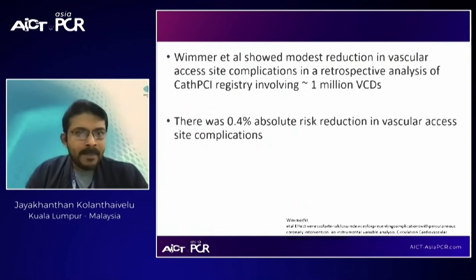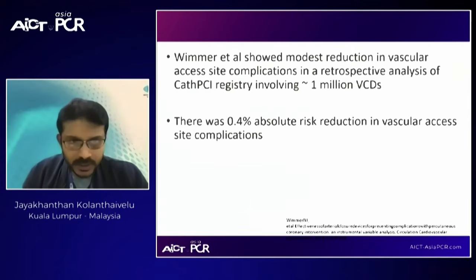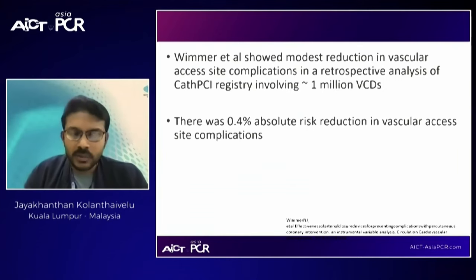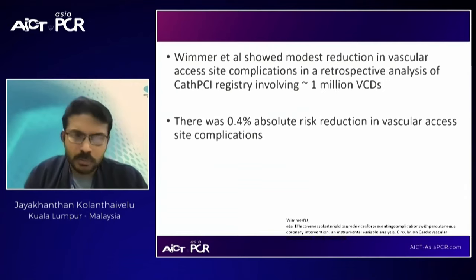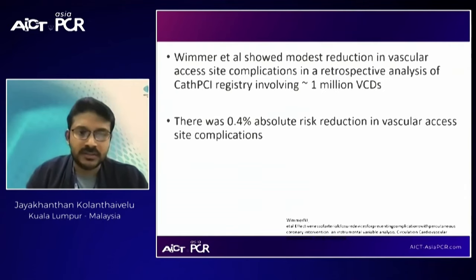Moving forward to Wimmer and his team, they retrospectively analyzed about a million VCDs used, which showed modest reduction in vascular access site complications. Now, in this review, the global complication rate was about 1.5%, and there was a 0.4% absolute risk reduction in vascular access site complications.